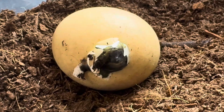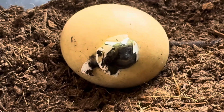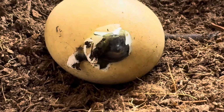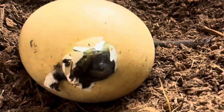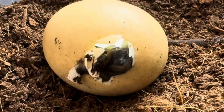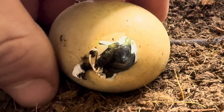Look at that little face. The third egg has begun pipping here from this clutch. I'm so excited to see this one. It is almost a week later from the first one. And look at that cute little face. Come on, meet the world, little buddy. Oh, this is so cool. Unbelievable feeling.